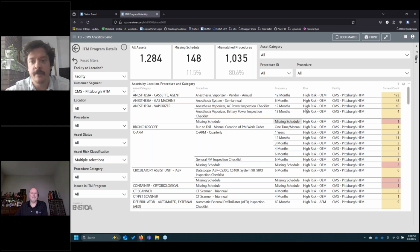How frequently are we doing them? Does that change between the different facilities that we might have? Right now I only have this filtered to Pittsburgh HTM, but you might have these kinds of segments broken down into multiple hospitals across your system. If you're a multi-hospital system, you might see that at one facility you're doing this every 6 months, but at another facility you're getting by with doing it every year.